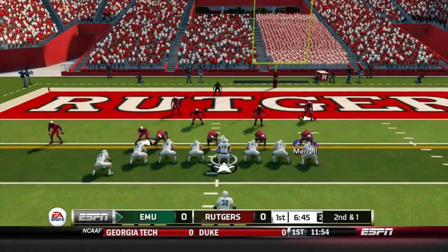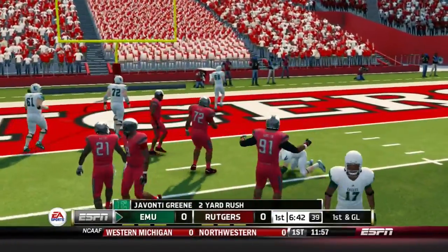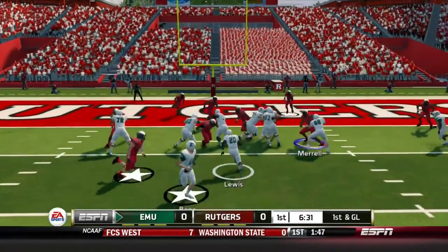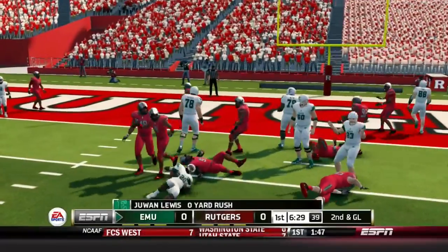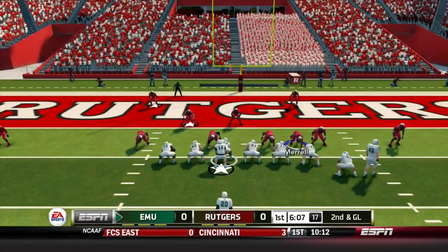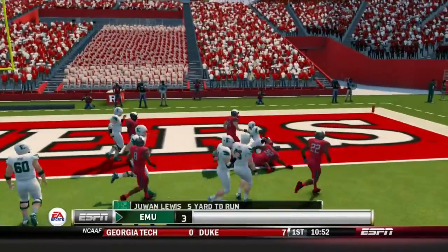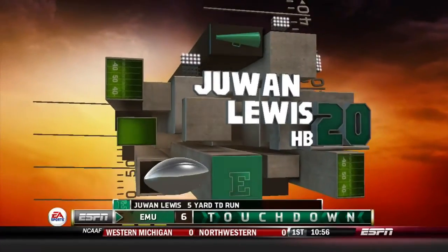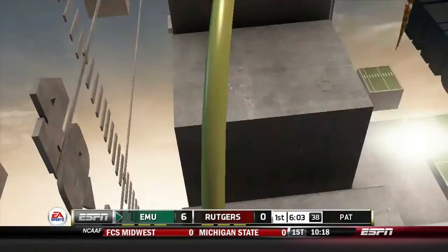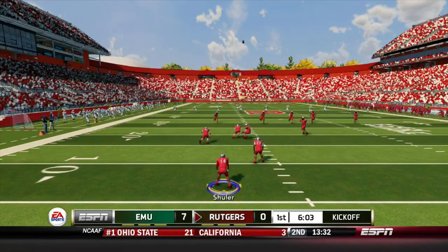Now Benz under center, 2 tight ends left. They hand it to Javonte Green, who cuts back to the right and falls forward for the 1st and goal from the 5-yard line. Now Benz handing off to Juwan Lewis, who is finally stopped. Nice play by Darius Hamilton. Now Eastern Michigan, power to the right. It's a handoff to Lewis, and he has the edge, and he's in. First touchdown of the day goes to Eastern Michigan, 7-0. And Tyler Benz just tore up our pass defense.